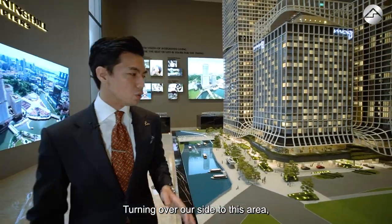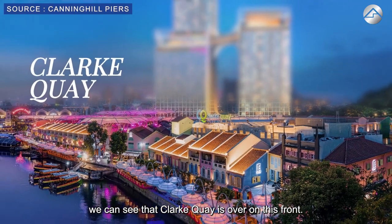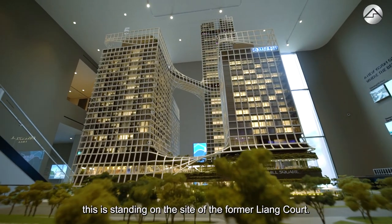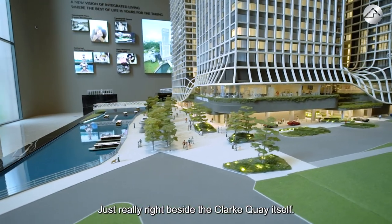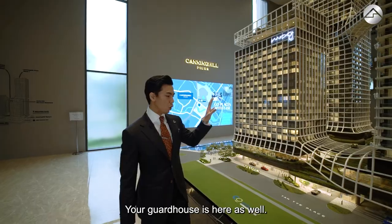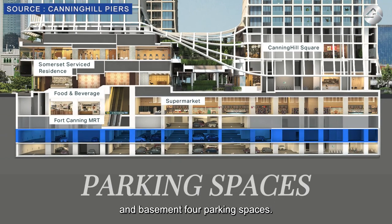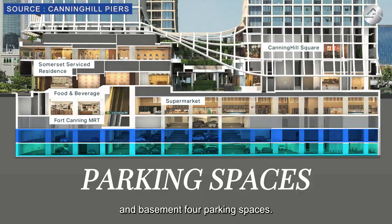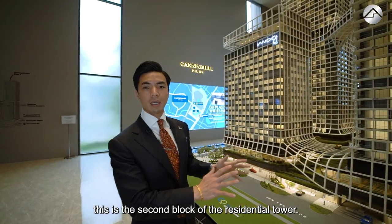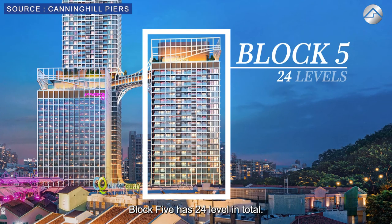Turning over our site to this area, you can see that Clarke Quay is over on this front. This is standing on the site of the former Liang Court, right beside Clarke Quay itself. This is where the residential car park is. Your gun house is here as well. Residents enjoy basement 3 and basement 4 parking spaces. And on this front is the second block of the residential tower. We call it block 5. Block 5 is 24 levels in total.